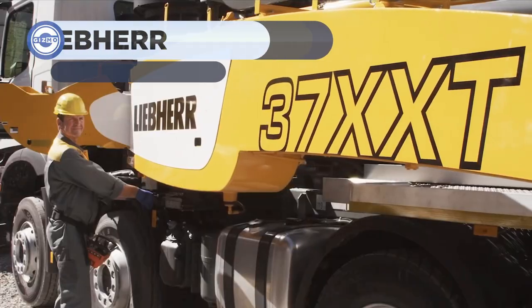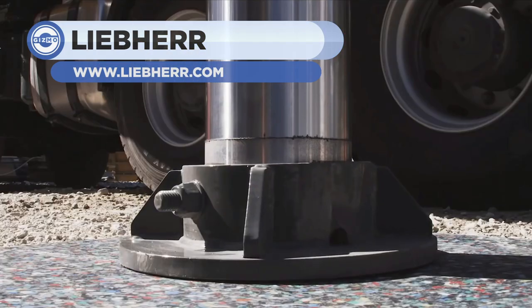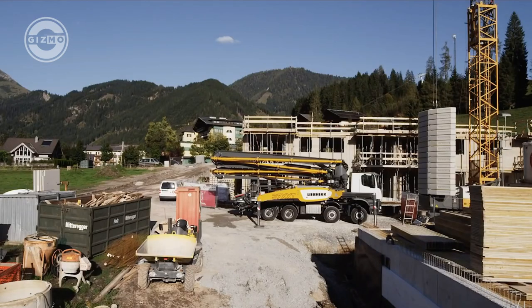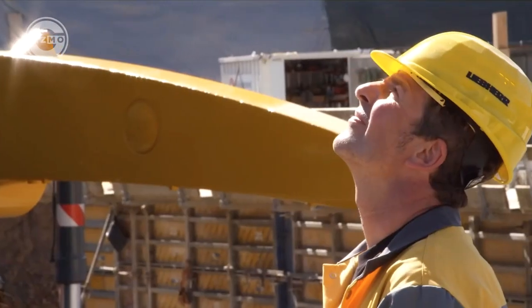First up from LIEBHERR, we have a new truck-mounted concrete pump, aka the 37Z4XXT, with its innovative outrigger system, which already has won the hearts of many builders. Now you can directly send the ready concrete from the ground to 37 meters above, where you distribute just like you would on the ground. The best part about it is that it's mobile, you can drive it anywhere.